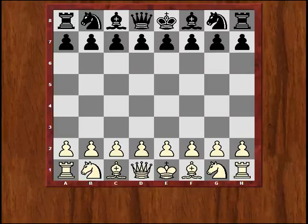Hi everyone, this is FIDE Master Dennis Monokroussos, and today we're going to take a look at opening theory, but we're going to do so in a rather unusual way. The way we're going to do it is by looking at a couple of king and pawn endings. First, we'll look at these king and pawn endings, but then we're going to come back and go through the games or the variations a second time, and we'll draw a further moral from this as well.